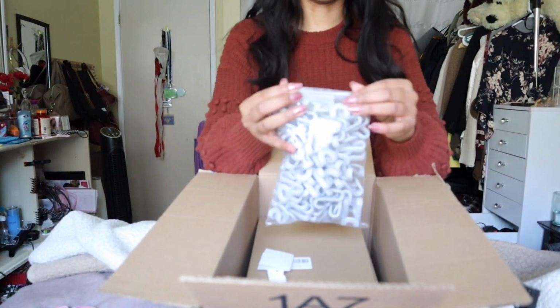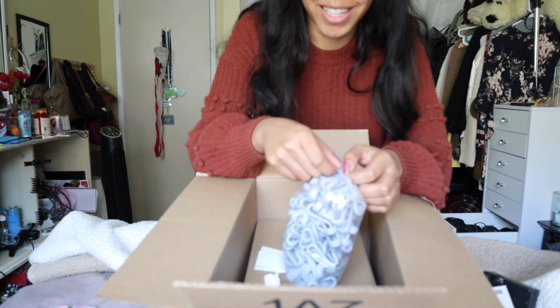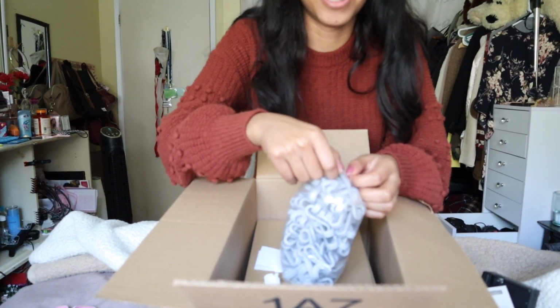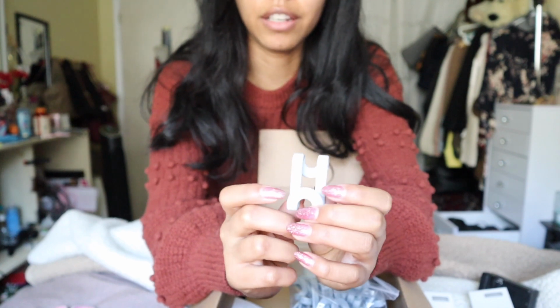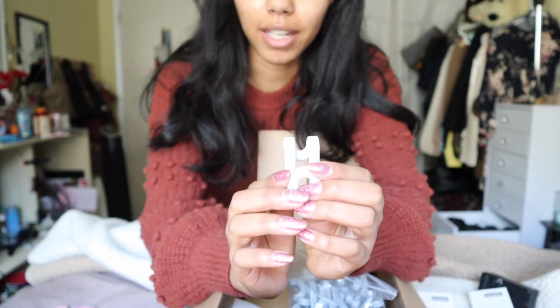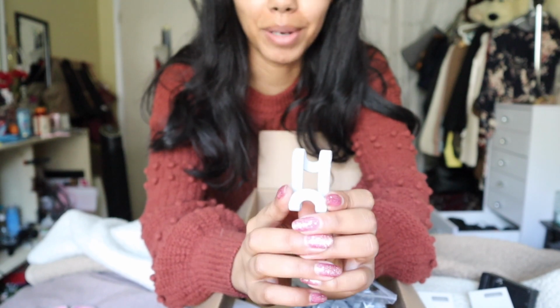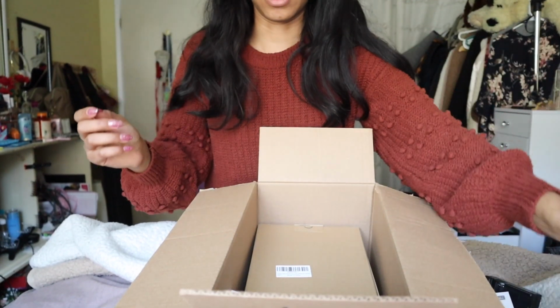Oh, then I got this. These are little hangers, so I can use this in my closet because I'm running out of space in my closet and I keep on buying new clothes. So these hooks go on your hangers, and you can stick another hanger right here. That way it could create a little bit more room in my closet, not in my room. It came in a pack of 60, which is nice.